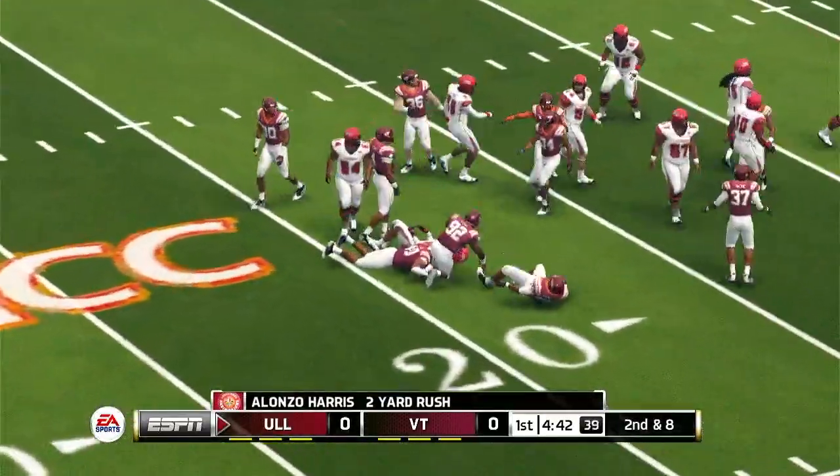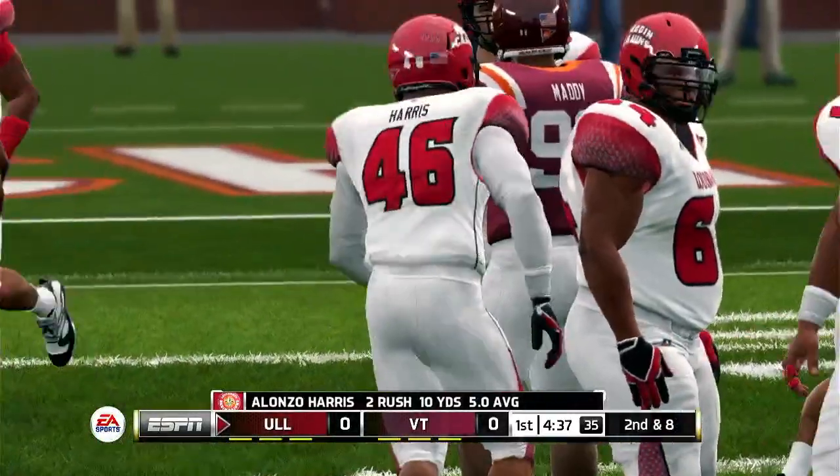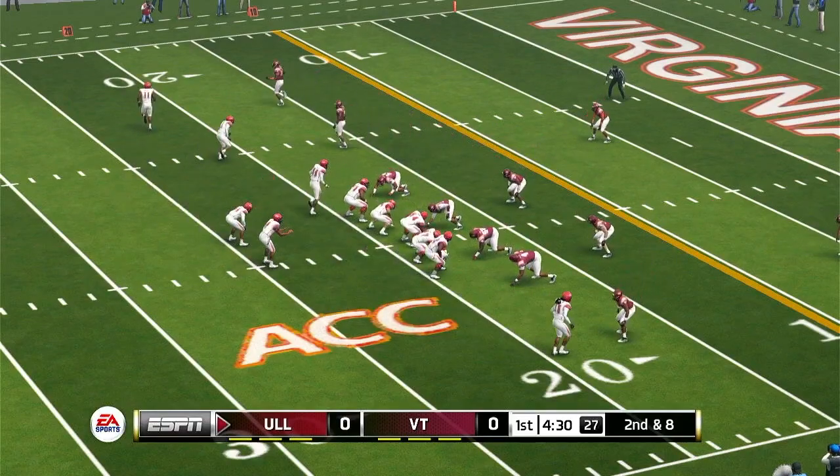Fights forward about the 19. Gain of 2 on the play. That makes it 2nd and 8. It's 2nd down, 8 to go. Ball on the 19. 36 to Mike.